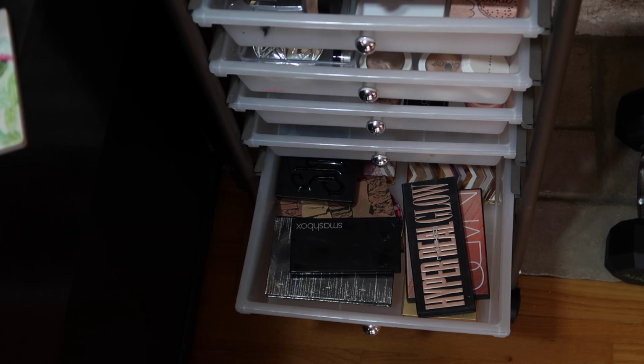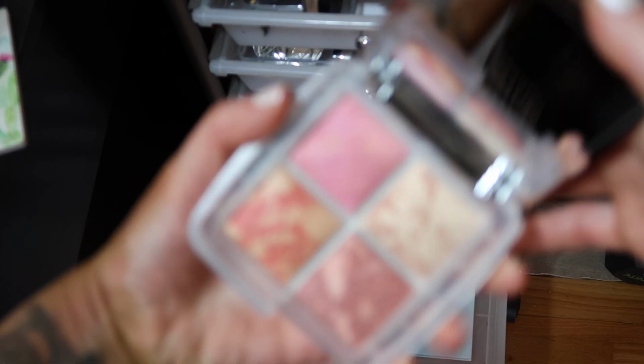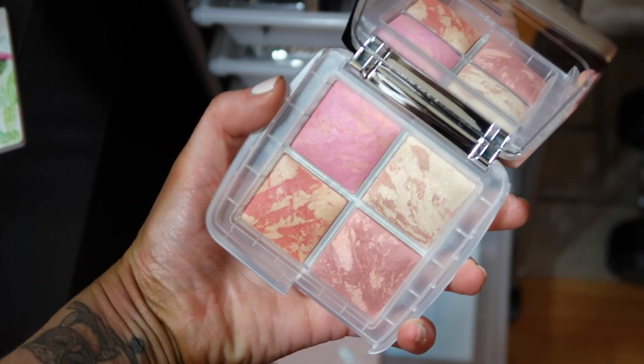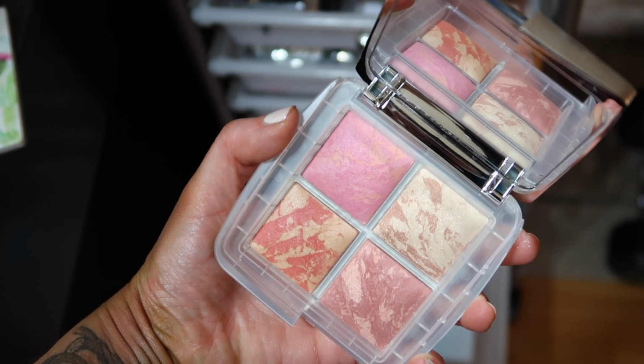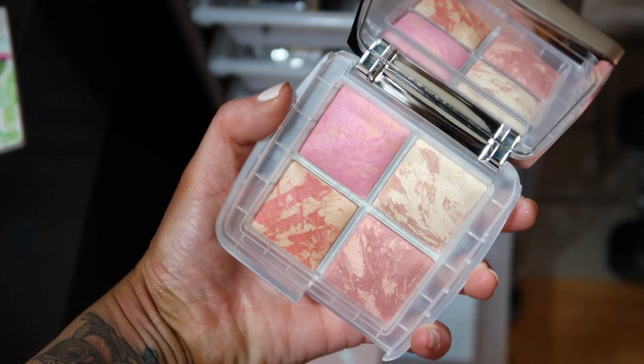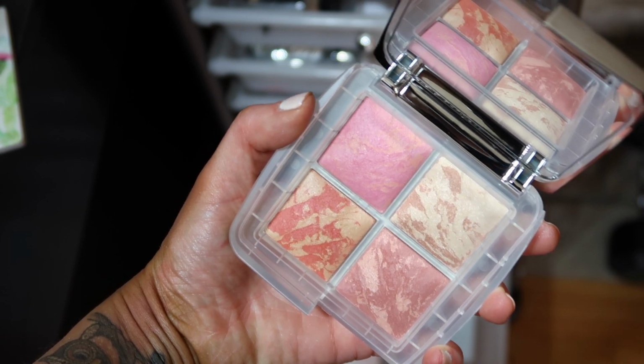And then in the second face palette drawer, down here we have this new one I picked up during the Sephora VIB sale. This is one of the Hourglass Ghost palettes. This is just the quad, the four-pan cheek palette, and obviously I really want to get my hands wet with this, so I'm definitely going to be pulling this in to work on.